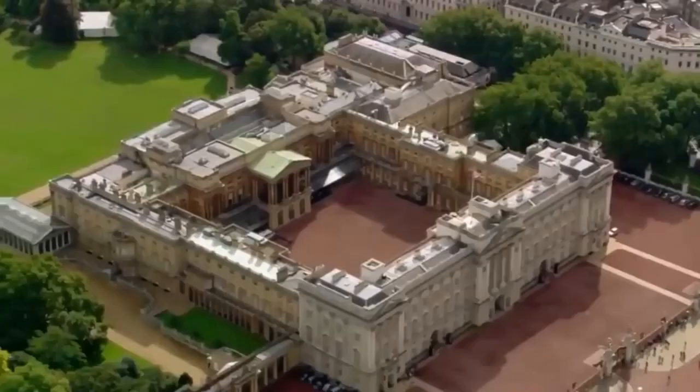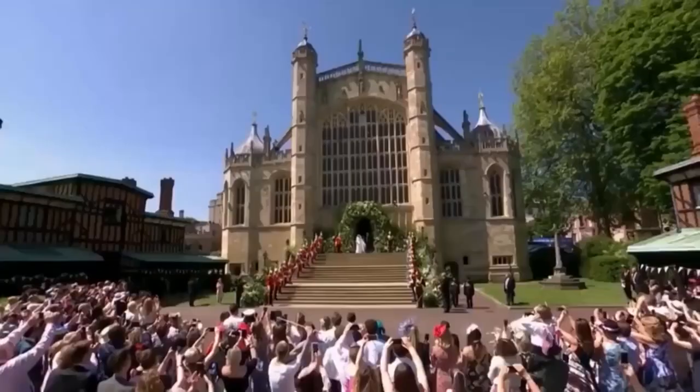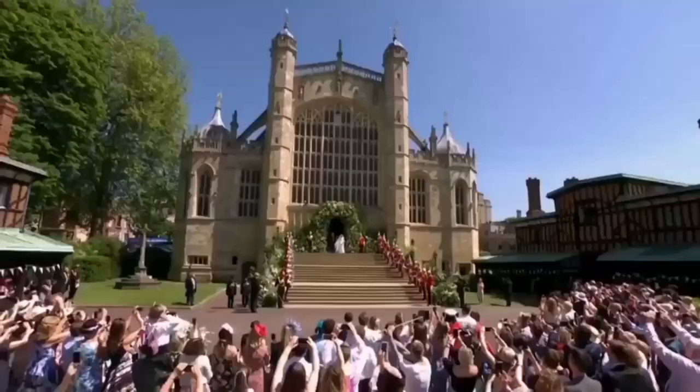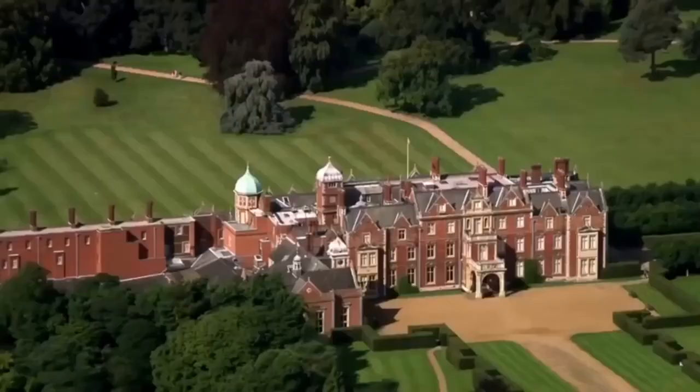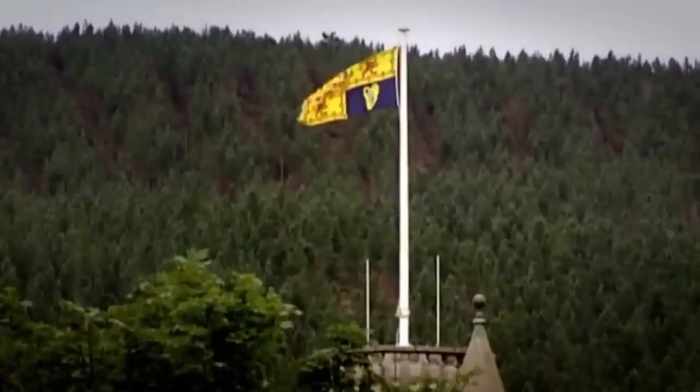Britain's magnificent royal palaces are central to the role of the monarchy. They have been the stage for era-defining moments, from Windsor weddings to Sandringham summits. And at Balmoral Castle in Aberdeenshire, we explore whether the Queen intervened in the crucial referendum for Scottish independence.